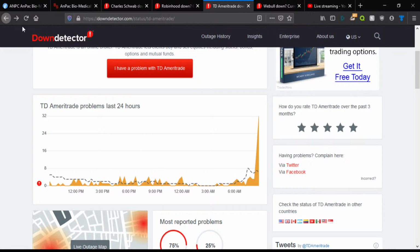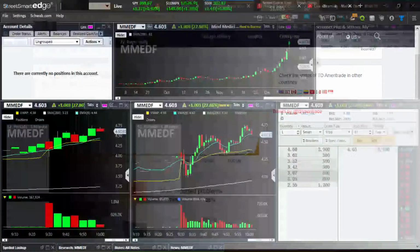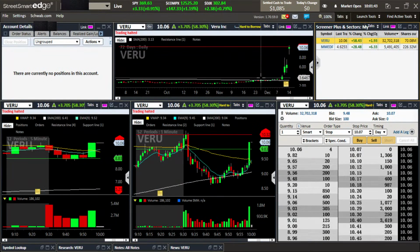It's a learning experience. We're about to go and test Street Smart Edge out again to see if orders are starting to come through. We have Veru back on the map here. Veru back on the map. Okay, Veru is halted.